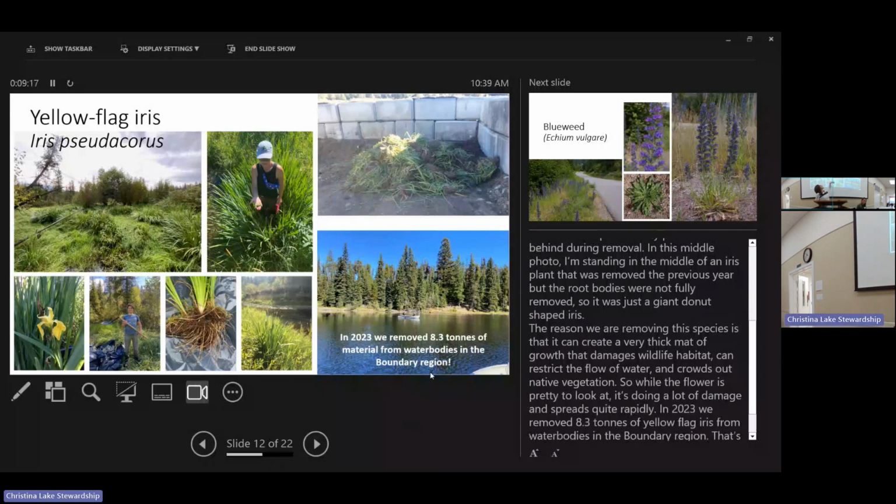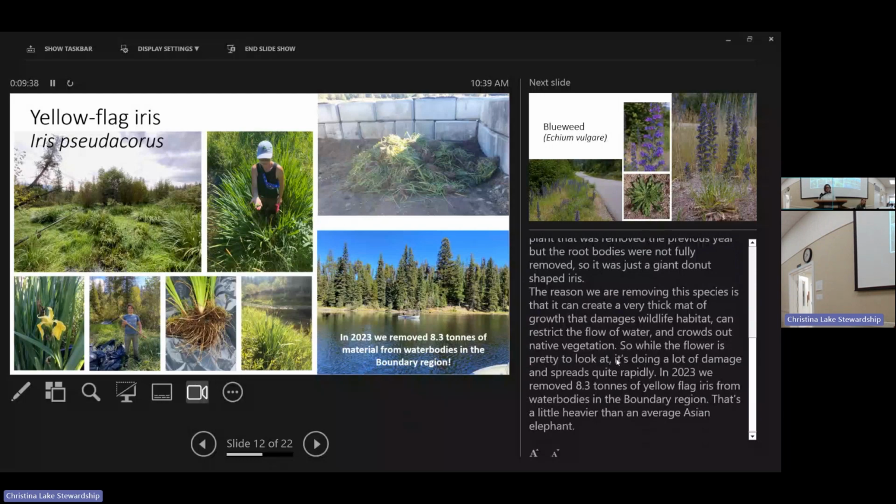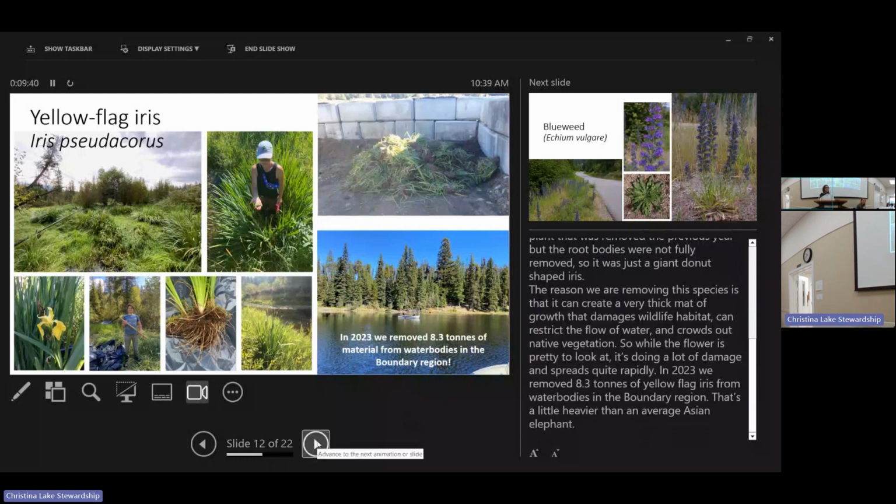So this picture is me this summer walking down Christina Creek, and it shows a plant that had been removed in a previous season, but they missed getting the entire outside of it. So it just kind of grew in a giant donut shape, and that's kind of common, unfortunately, just because it is really hard to get out, especially if it's in a very waterlogged area.